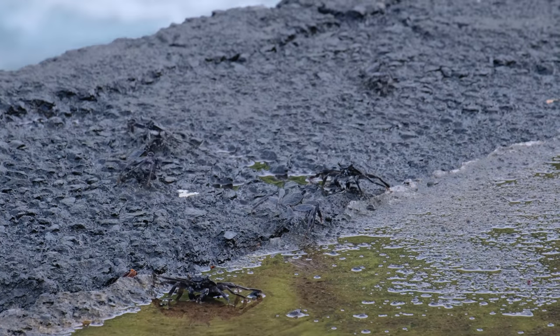However, the actual crater overlook is closed permanently for now, it says due to hazard. So we were here several years ago and did a trail that is no longer open, so you just never really know the conditions.